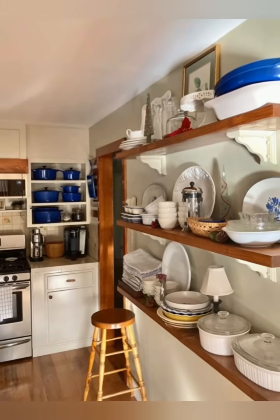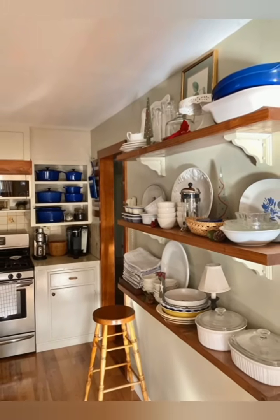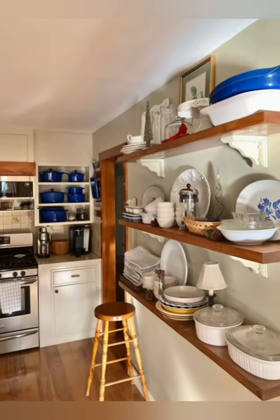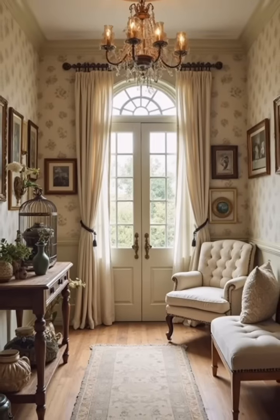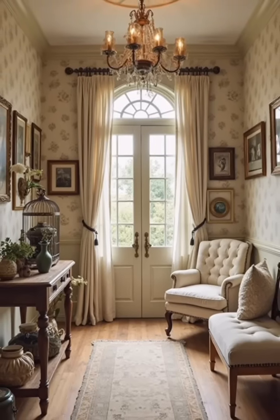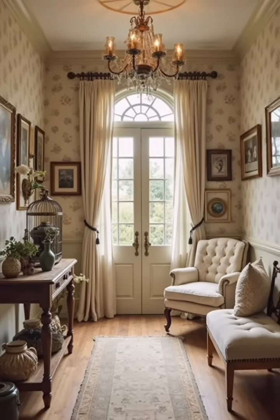Use sheer or lace curtains. Choose flowy, light-filtering curtains to keep things airy and soft. Vintage lace panels or simple white voile can add elegance without blocking light.